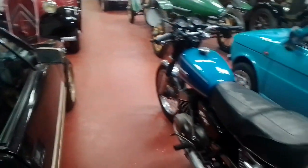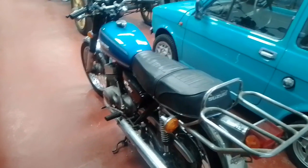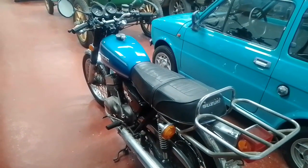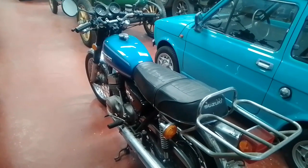Okay, we've got another bike here. It's a Suzuki GT260, I think. I'm not clued up on my bikes. Oh no, it does say Suzuki on it, so I'm just going to guess it is a GT260, as that's what's on the side of it.